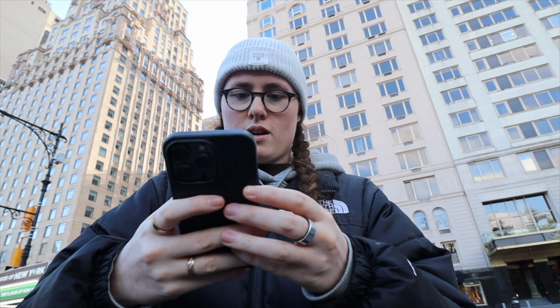Okay, so I'm now on the City Bikes app. So I'm gonna scan the QR code to unlock it. Hopefully this should work. This is like the home screen. Perfect. Unlocking bike, I think we're good to go.